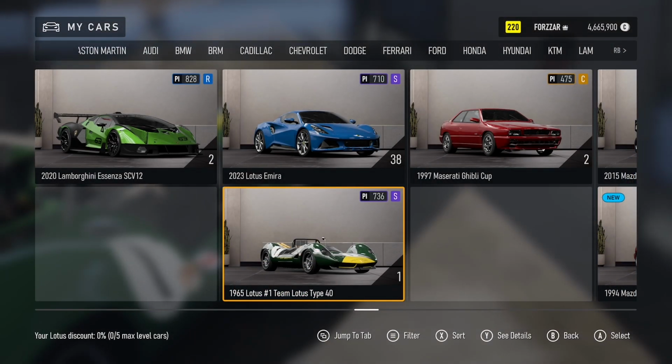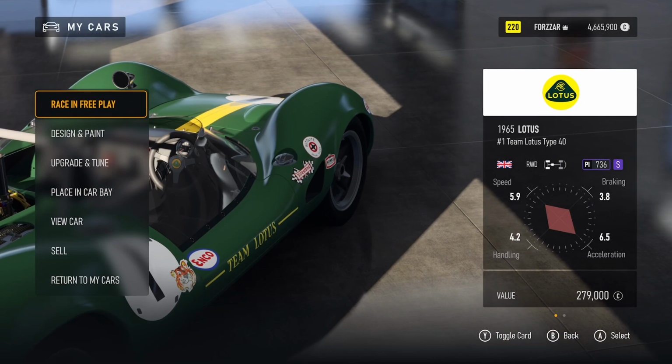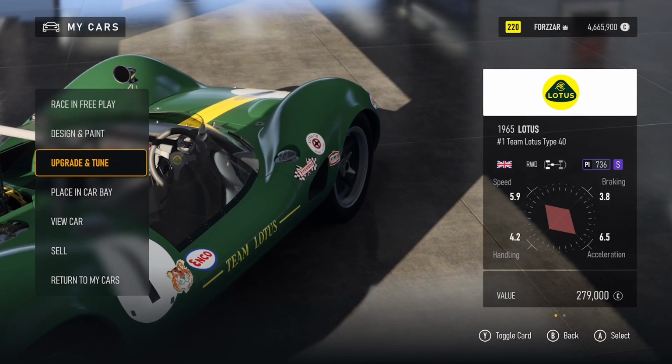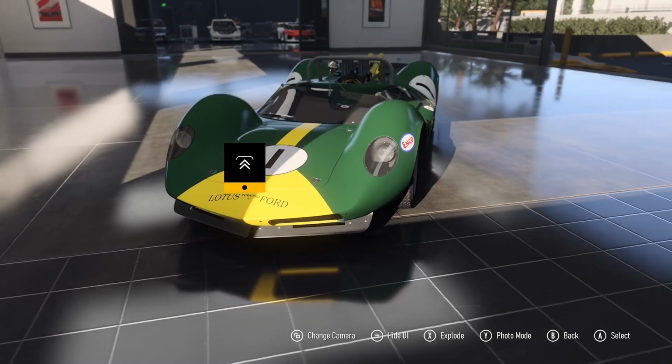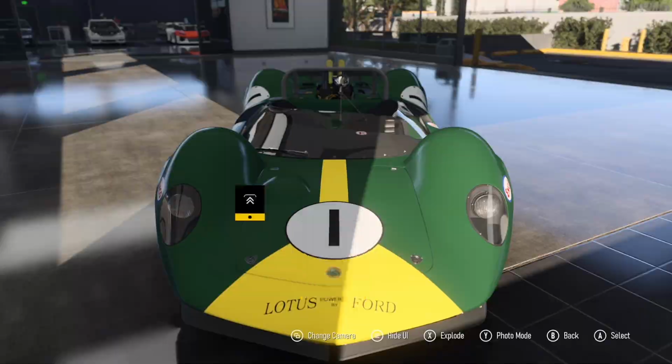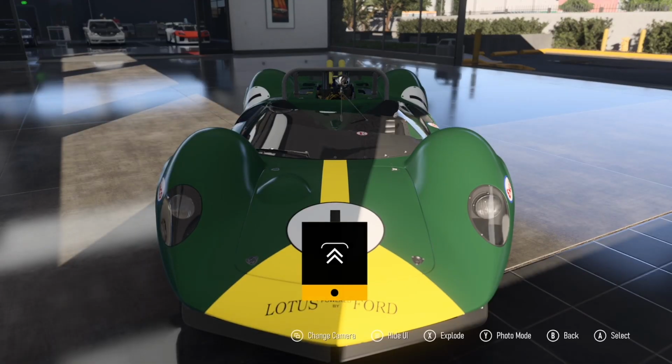Hello, welcome back. In this video, we're going to be looking at the seventh car that's just been added to the Forza Motorsport car pass. We have the 1965 Lotus, number one, Team Lotus, Type 40.